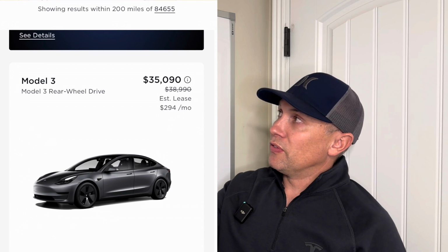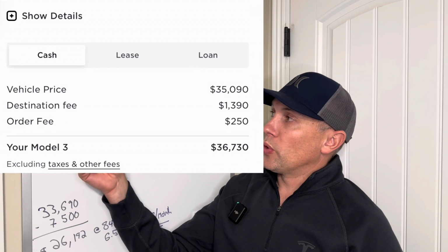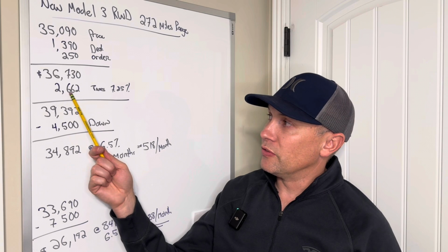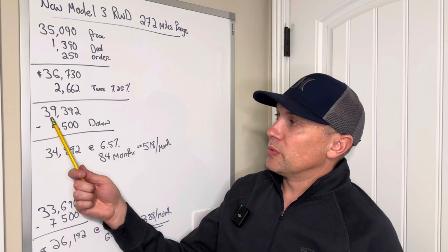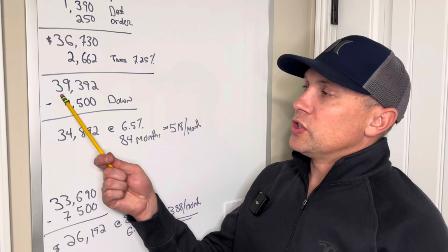There's a destination fee of $1,390, an order fee of $250. That brings the total price to $36,730, and then plus taxes of $2,662. That brings our out the door price. This is before registration fees. So this is your total out the door price.